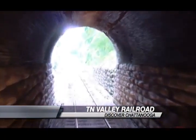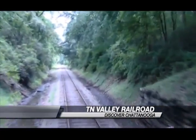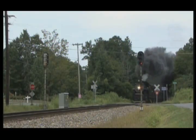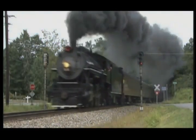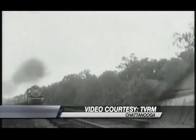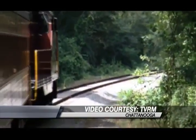Engine 1829 pulls itself and 8 cars out of the darkness of the Missionary Ridge Tunnel, just like railroading itself pulled Chattanooga into the modern age of transportation over 160 years ago. Before the Iron Horse, people who lived here traveled by river and wagon, but by the time the Civil War broke out, Chattanooga was a major railroad hub. Several battles saw Union and Confederate troops fighting for control of these very tracks.